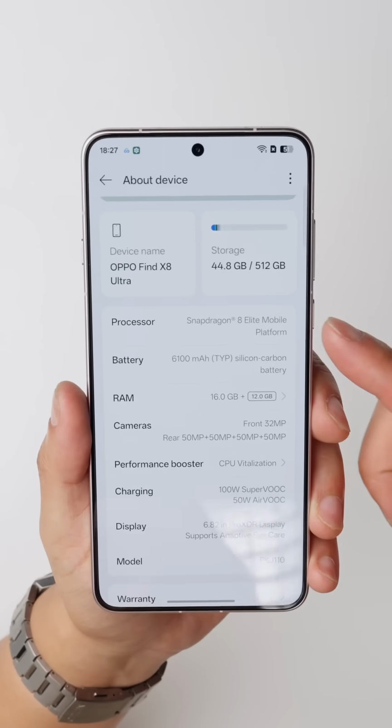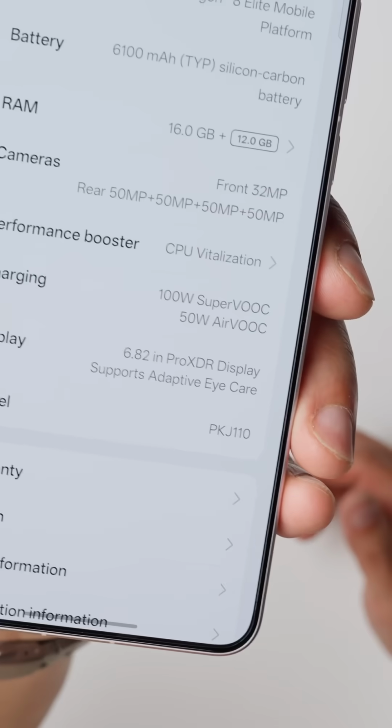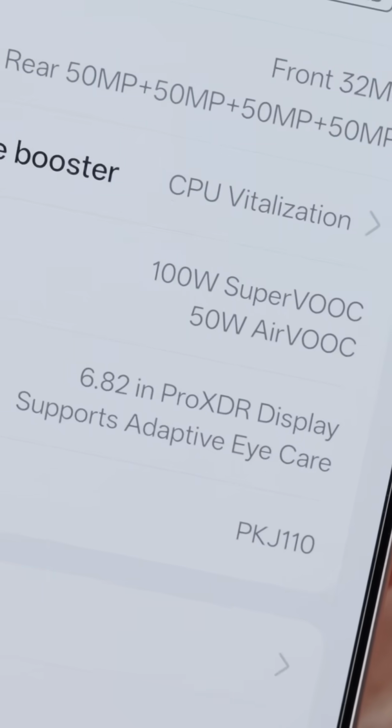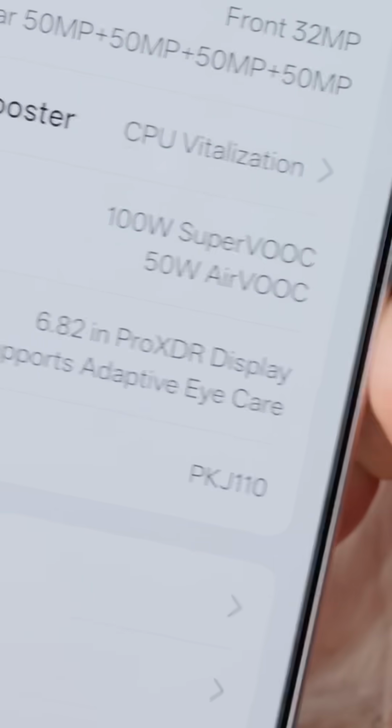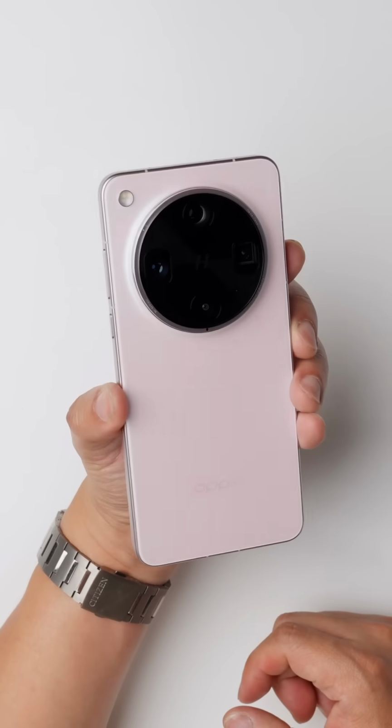Now, what's pretty insane is that this tiny thin phone has a 6100 milliamp silicon carbon battery inside, and it's also powered by the Snapdragon 8 Elite mobile platform. What's awesome is that Super VOOC charger can charge it up to 100 watts, but even more crazy is the Air VOOC can charge up to 50 watts. Though that's the wireless charger. So you really have a peak smartphone in the Oppo Find X8 Ultra.